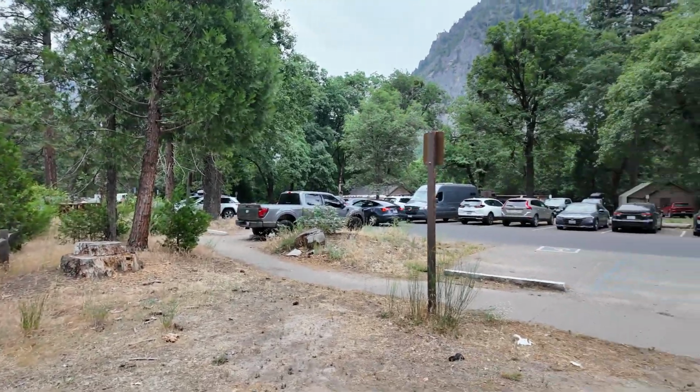All right, I am at the Yosemite Falls parking area. I'm gonna do a hike up to get close to Yosemite Falls. You can see it right there in the background.